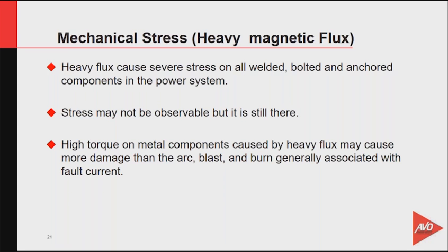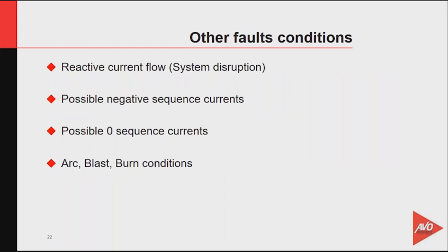All right, so we talked about high current, voltage drop, mechanical stress. What are some other fault conditions that occur in one of our four faults? We may have reactive current flow causing system disruption. And when we talk about reactive current flow, we're simply saying that there's a phase angle difference that is created between volts and amps. We may get negative sequence currents that appear on the system, and those negative sequence currents cause damage to the rotor of our generators and motors.